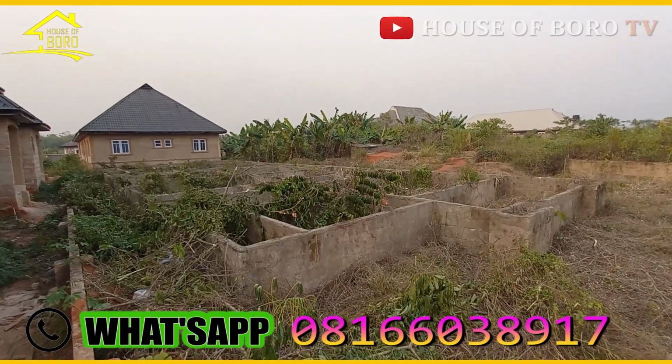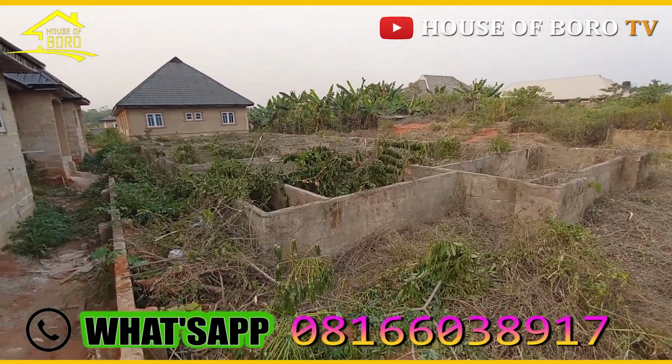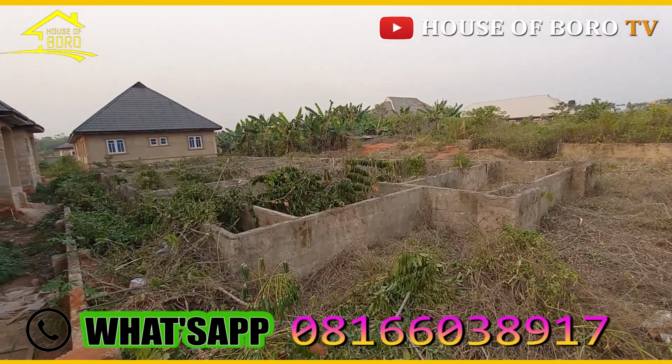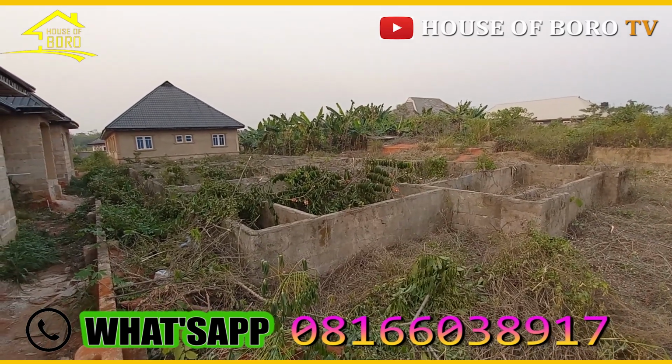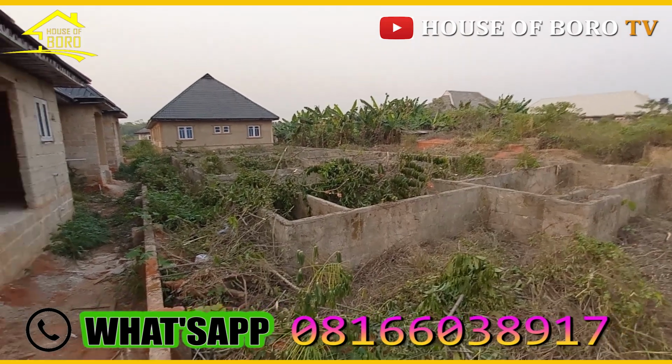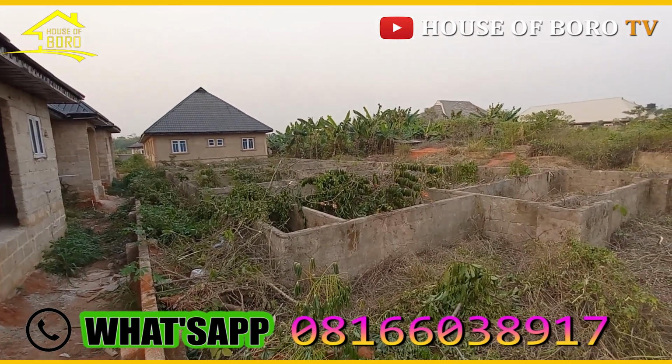Okay, guys, see this house here. This house is on a filling level. And then this one here, no more. The good thing is, it is very close to the third road, though.